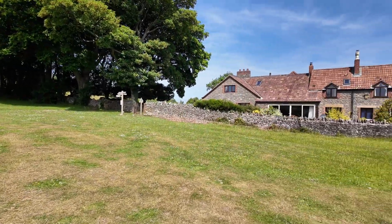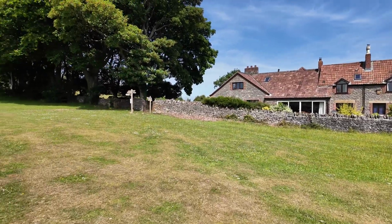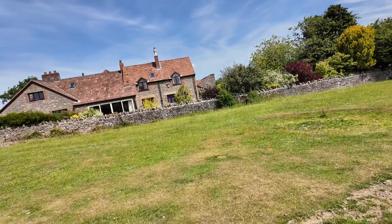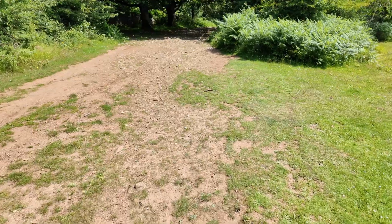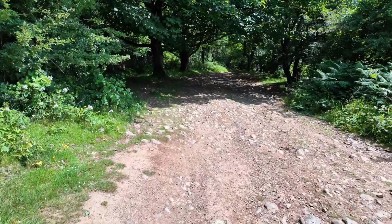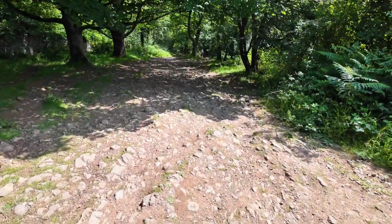Amazing place to live. Look at that, cottage in the middle of nowhere. Right there. That's your garden. Awesome. And you tripped. Right, coming back down to the last bit, back down to the car park. I think I mentioned the car park was free, which is a bonus. A little bit rocky, as you can see, so take it easy. It's not too bad. Just watch your footing.